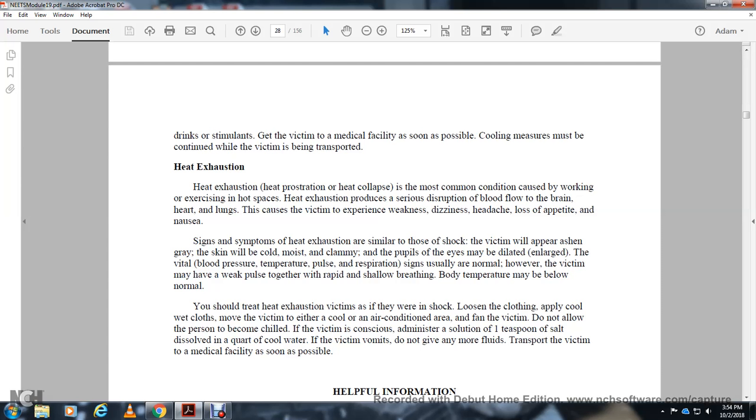Loosen the clothing, apply cool, wet cloths, and move the victim to a cooler or air-conditioned area. Do not allow the person to be chilled. If the victim is conscious, administer a solution of 1 teaspoon of salt dissolved in a quart of cold water. If the victim vomits, do not give any more fluids. Transport the victim to a medical facility as soon as possible.